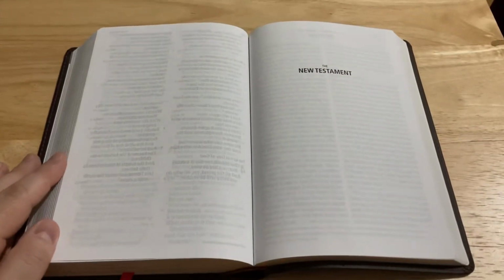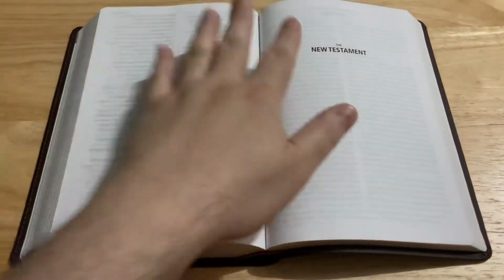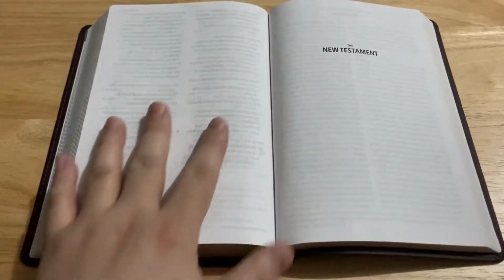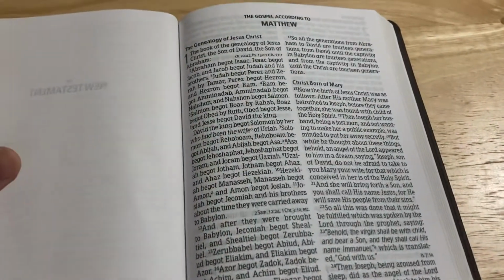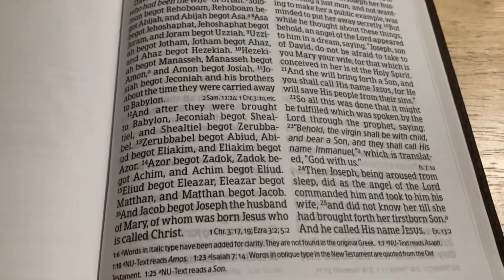So now we're here at the title page for the New Testament. There's an empty page before that, and this one looks really nice. And after turning the page, we can see there's a blank page, and then we immediately go to the book of Matthew. I mean, look at that font. That is so nice to read.